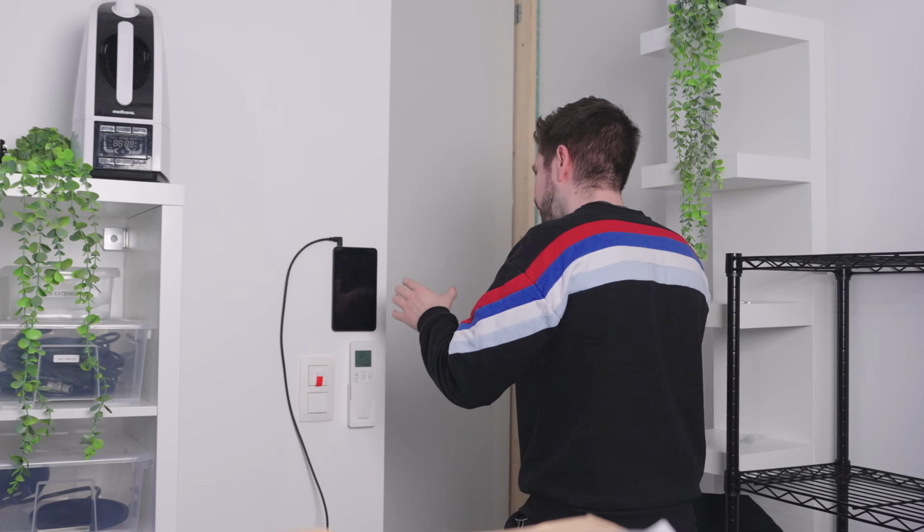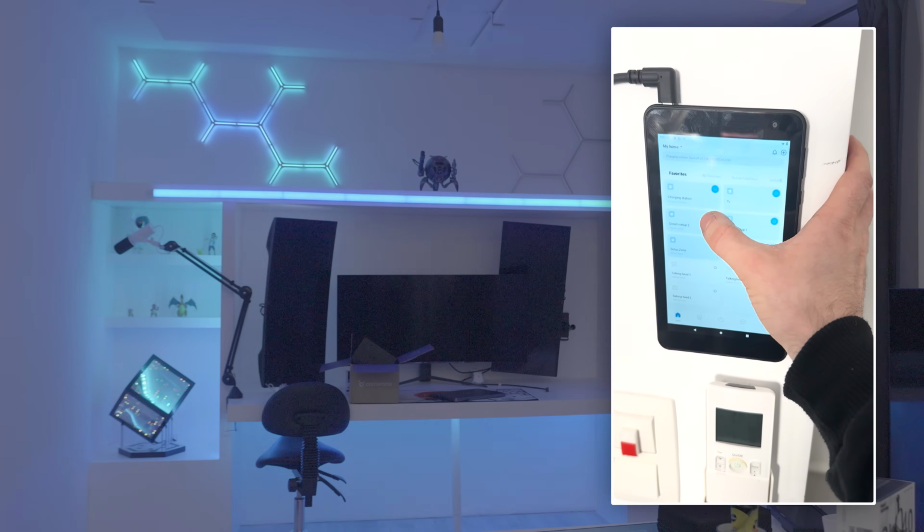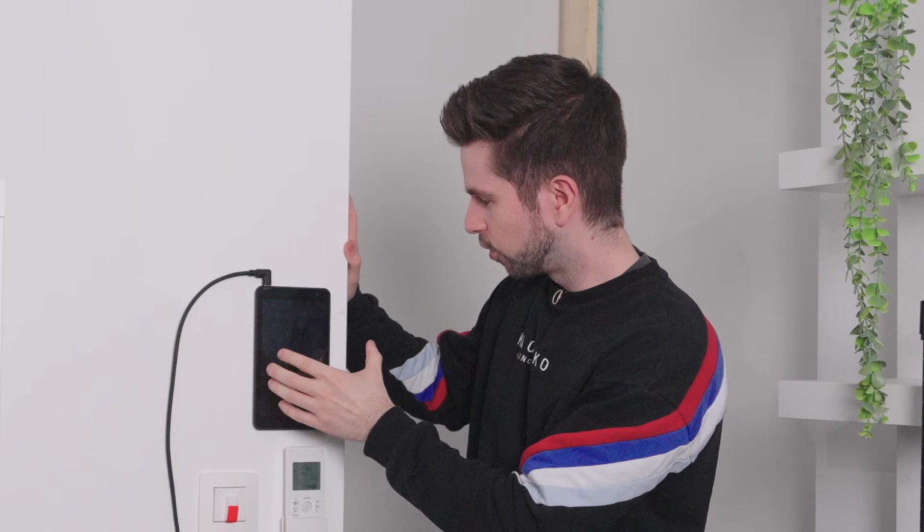So we're leaving the studio in the evening, but before leaving, we first turn on the tablet. It automatically opens on the Smart app. I can turn off Dream Setup 2, Dream Setup 1. And so just like this, we have control over the whole studio.